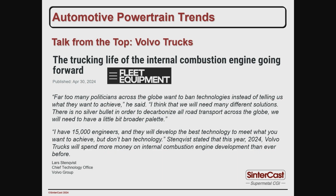And the crosstown rival, Volvo, just from April 30th, he made an interview in the US, and this is the chief technical officer of Volvo. He says, far too many politicians across the globe want to ban technologies instead of telling us what they want to achieve. I think that we will need many different solutions. There is no silver bullet in order to decarbonize all road transport across the globe. We will need to have a little bit broader palette.